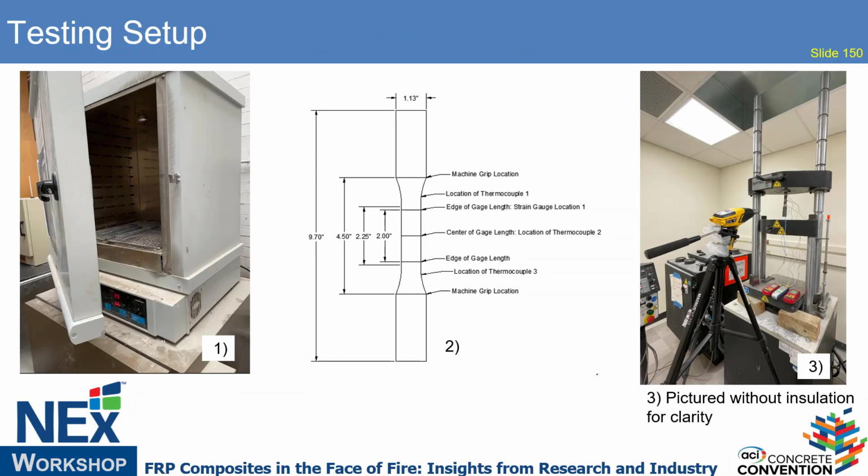Here's a little bit about the test setup, where we are conditioning these specimens in an oven for 15 minutes and 45 minutes. This is the location of where all the thermocouples are. Currently we have 3 on the front, 3 on the back, and picture number 3 is the heat gun setup. So when we're testing, we want to keep the specimen at the same temperature that it was when it came out of the oven. There's also insulation that's traditionally wrapped around it, but picture that for better clarity.